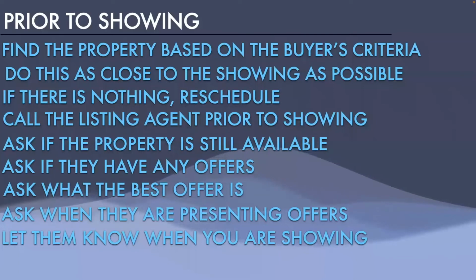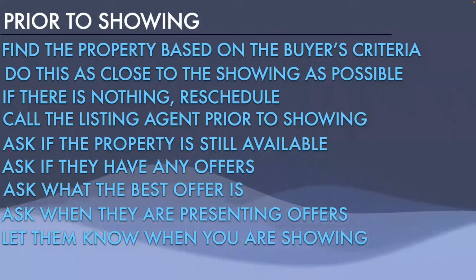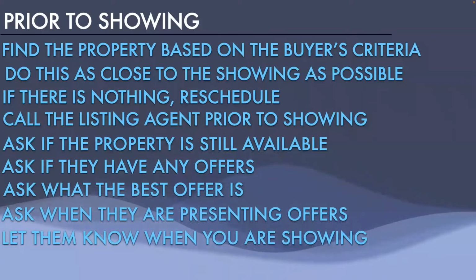Or if they're presenting a week from now, I need to know that because I can still go back to my buyers and say, listen, we still need to get the offer written. We need to get it in, but these are the things that we're going to do to extend the amount of time that our offer is good for, all of those things. So those are conversations that have to be had with the listing agent.